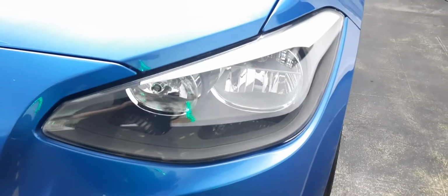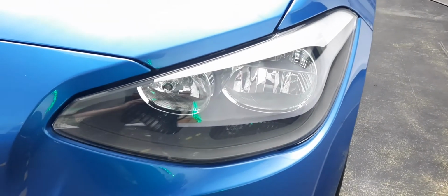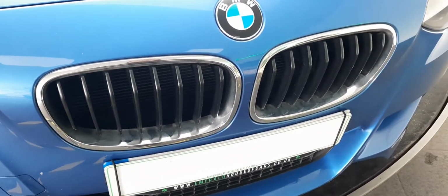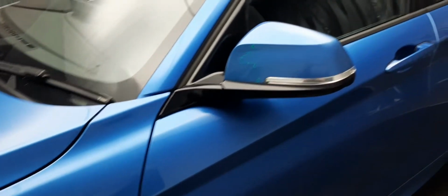Coming on up, our second headlight, phenomenal nick, no scratches, scuff marks, anything of the sort, and a lovely BMW mark right there. They're bookending this front BMW grille with a chrome trim and our BMW emblem there as well. I mean, this car is gorgeous, top to bottom, coated in blue. And if you like the blue, then this blue is for you. Absolutely lovely all the way around.